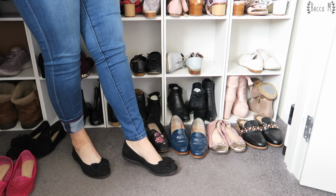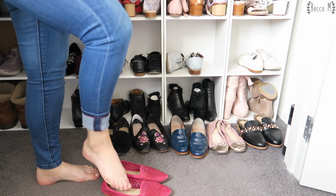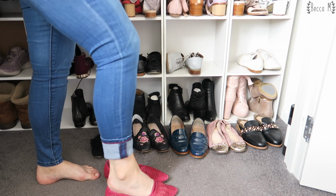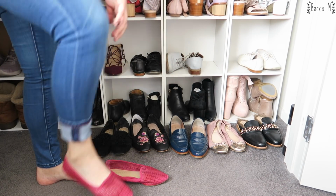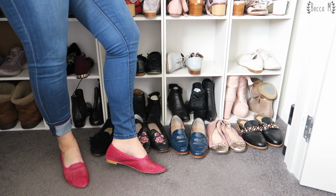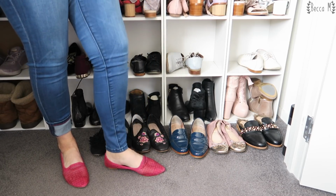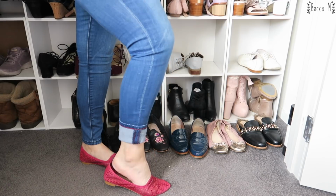But these are the other pair of bow flats that I have. They are suede and they have like a more intricate looking bow on the toe. I have these fuchsia coloured flats, which I think are really cute. So I love this colour. I think it looks gorgeous with the blue denim, which is what I wear a lot of the time, but they are really big. So when I lift my foot up, it just pops right off. Same with the other one.